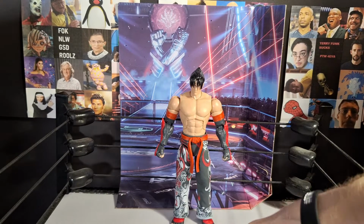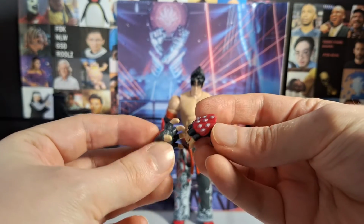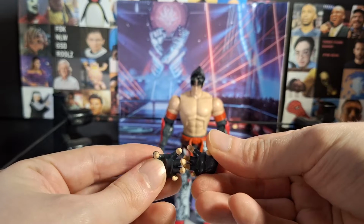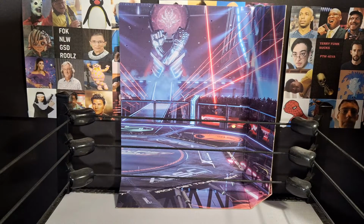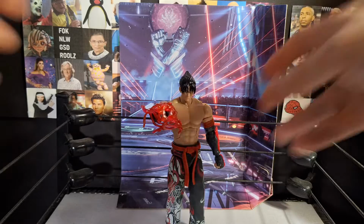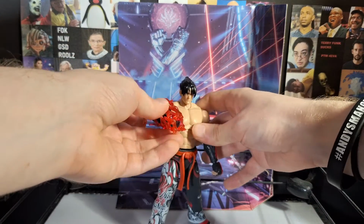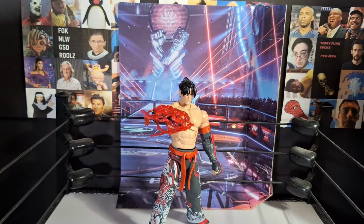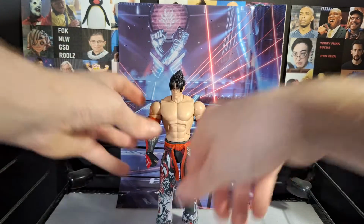In terms of accessories, again, Jin just has the two interchangeable hands, the kind of grip hands, the parry hands, whatever you want to call those. And of course he has the power burst as well. We'll put that on his right hand. His is more like Kazuya's, but it stays on a bit better. There is a bit of a clip there. It's not just going to completely fall off straight away. That's really cool. A nice sinister kind of red energy that Jin harnesses.